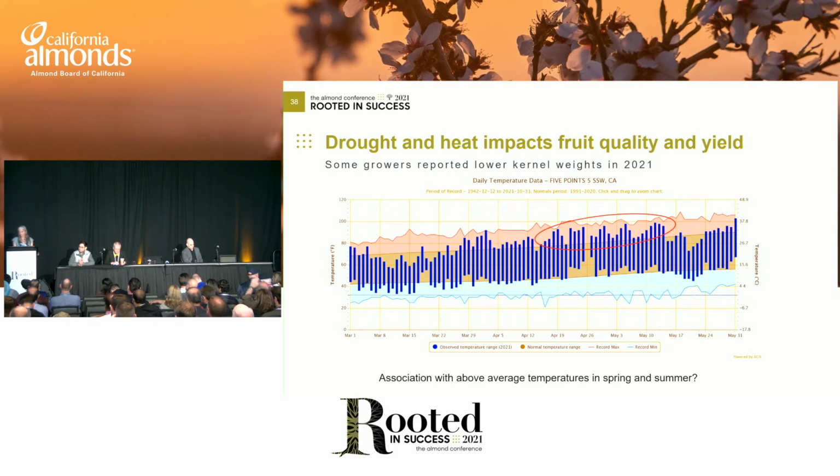This is a graph showing daily temperatures for 5 points, and this is for the 30-year average. The red line is the maximum temperatures for that date. The blue line is the low temperatures, and the dark blue vertical bars show what the temperatures were for this season.